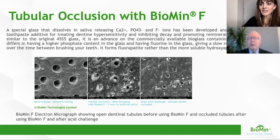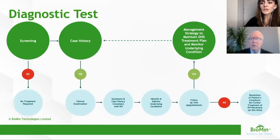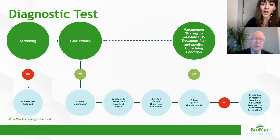Thank you, David. So what would a full diagnostic test include for dentine hypersensitivity and an optimal treatment path? Right, thank you, Victoria. Well, if we talk about the diagnostic test first, and then we'll move on to the treatment path slide afterwards.